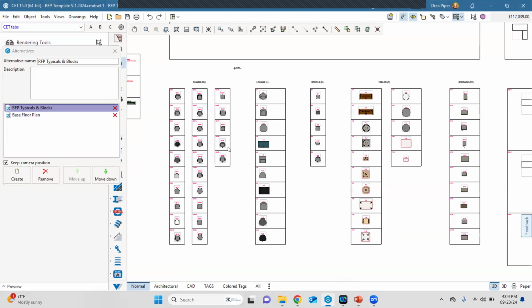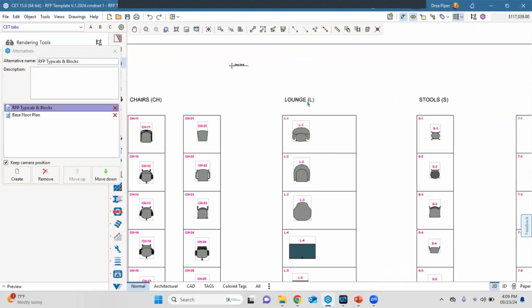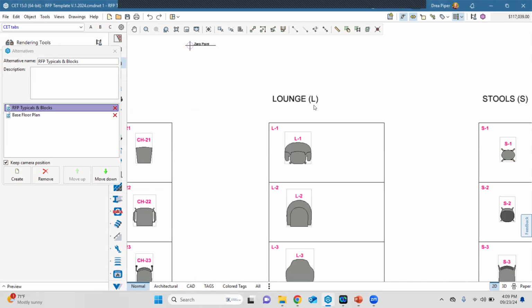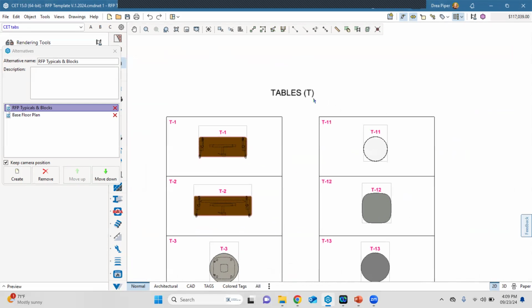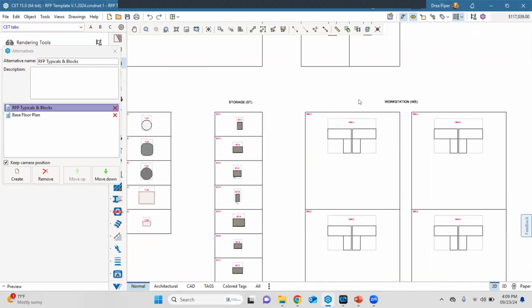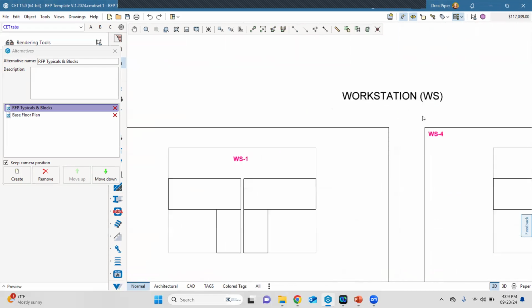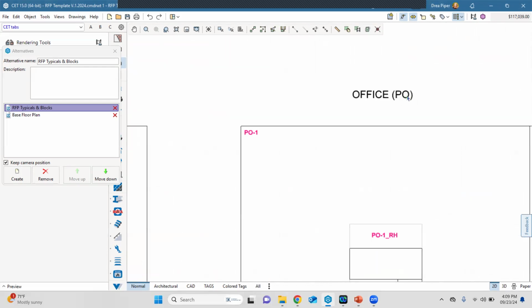So we created product groups based on our research. Those groups include chairs, which we've labeled CH. We have lounge, which we labeled L. Stools, which we labeled S. Tables is T. Storage is ST. We have workstations, which is WS. And then we have private offices, which is PO.